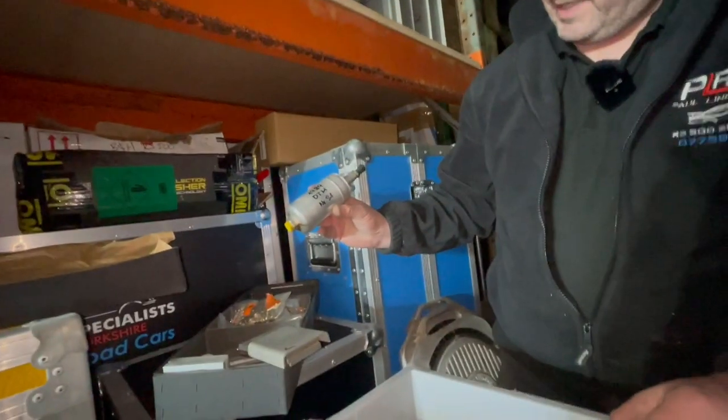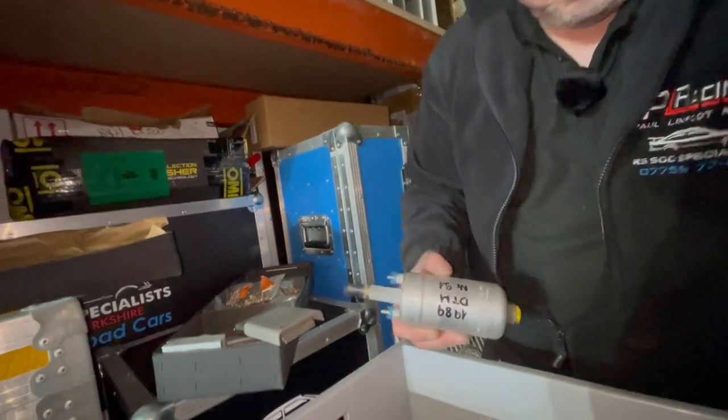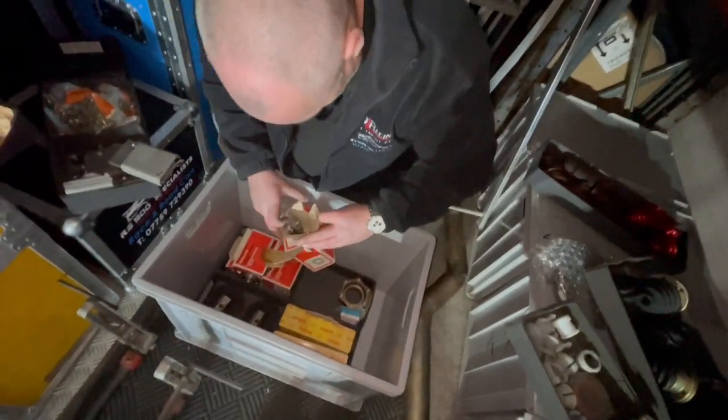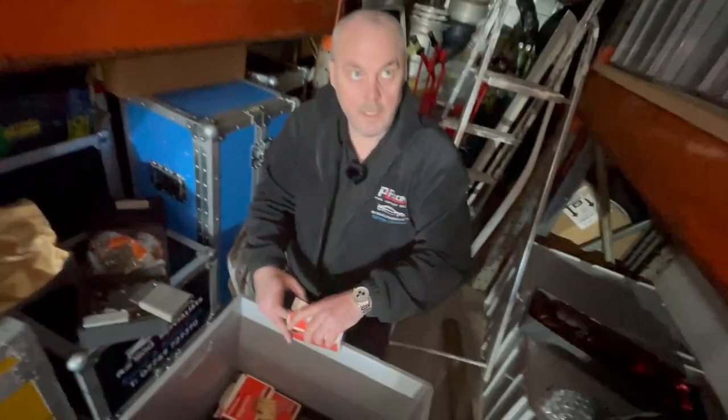Fuel pump. 1989 DTM. Used. Boy, again, history, isn't it? You feel like you would have to put it in a frame or something. Do you know what I mean? Just a bit of history. Are you on about them selling merch, like the hats and stuff like that? I would rather have a used fuel pump than, do you know what I mean, like some actual bit of a race car that's been used.